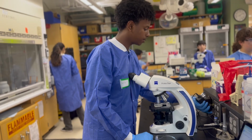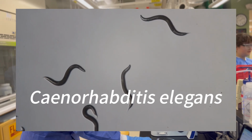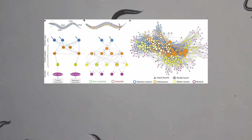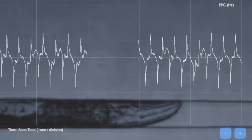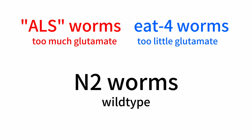To experience the research process, we took a type of roundworm called C. elegans, often used by neuroscientists to study brain function due to its similar neuron structure to humans and simplistic nature. We observed 3 different kinds of behaviors in worms: wriggling, thrashing, and pumping, with 3 different worm strains. One strain to mimic the conditions of ALS involving an excess of glutamate, another for worms that were glutamate deficient called EAT4 worms, and lastly, some N2 wild-type worms as control.